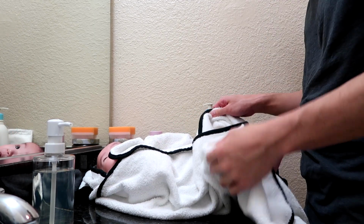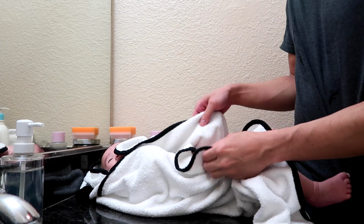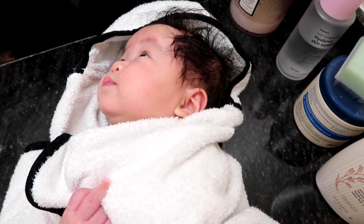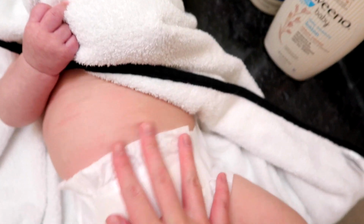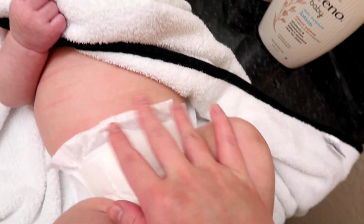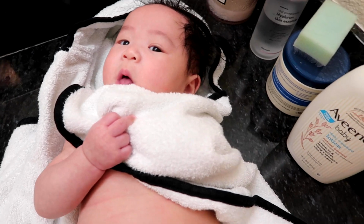I wish I could see his face that long. Somebody peed today in the bathtub. Is that you? Dude, I screamed. It's only happened like 2 other times, but it still surprises me every time. Alright, let's do lotion.